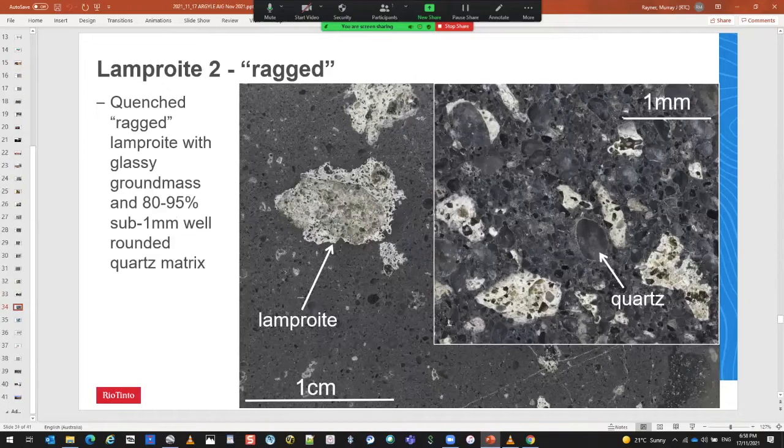So this is a combination of disaggregated sandstone from the wall rocks, Cottesloe Beach pouring in, and then all of this stuff is sand, and these are the lamproite pyroclasts. You go, well, that doesn't look like the other stuff. That's because these have been frozen in time. So these are almost like atoll structures. So these have been quenched in wet sediments, and before they can even equilibrate, they freeze.